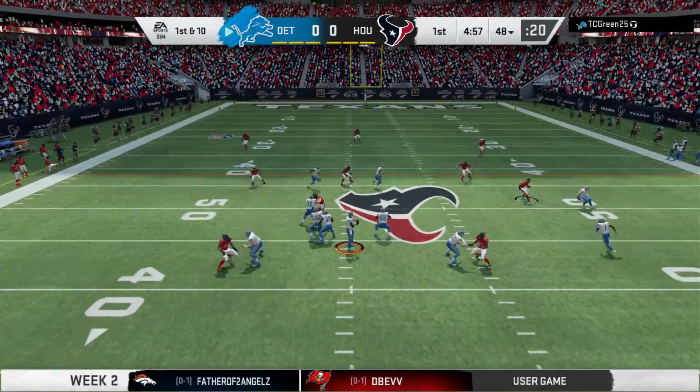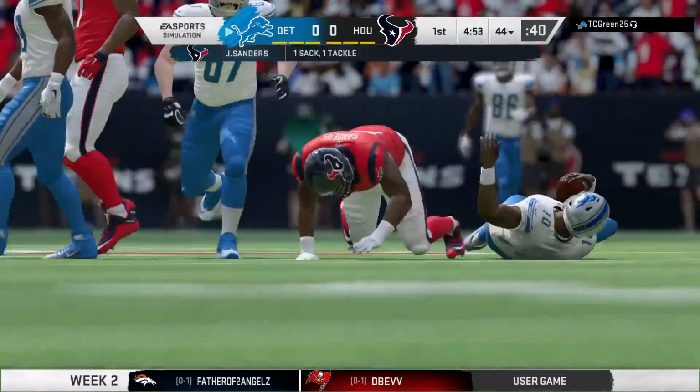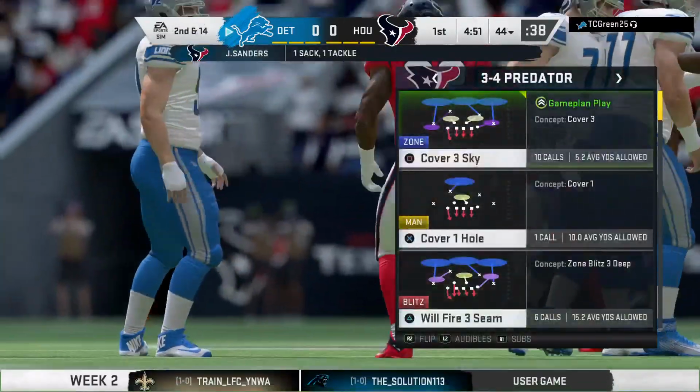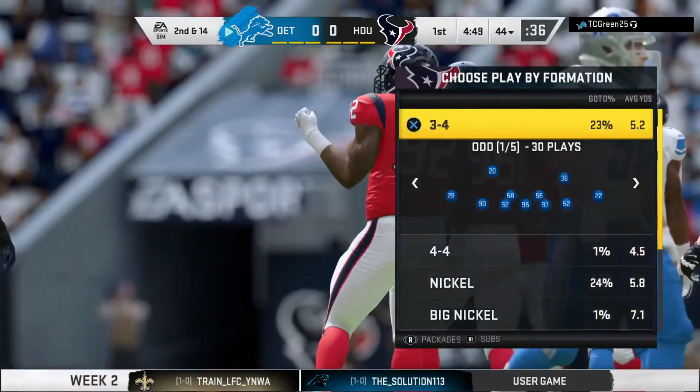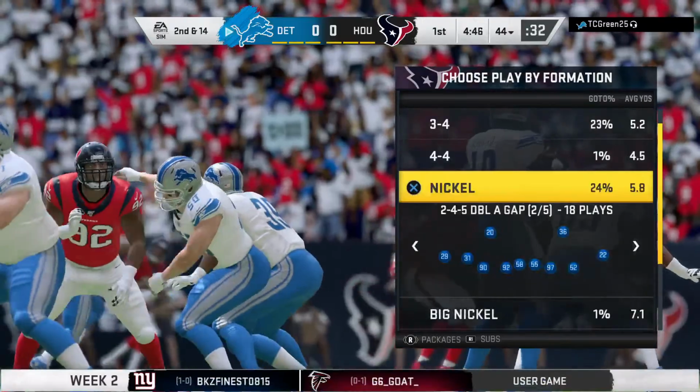On 1st and 10, Bernard. Nowhere to escape, and he goes down. They just gave up a sack there, and if I'm not mistaken, they gave up 4 last week, didn't they? Yes. And just looking really porous, aren't they?